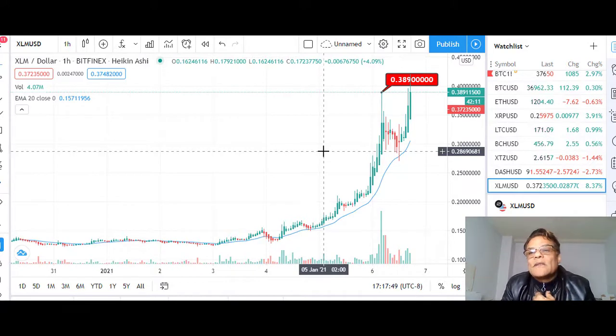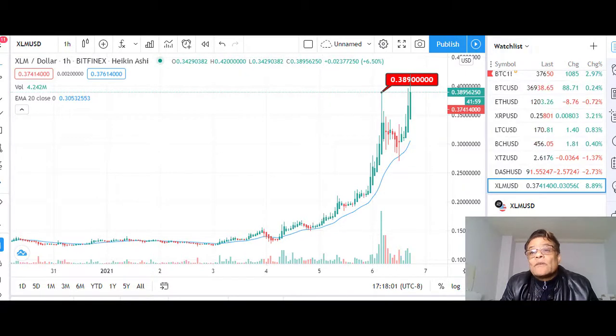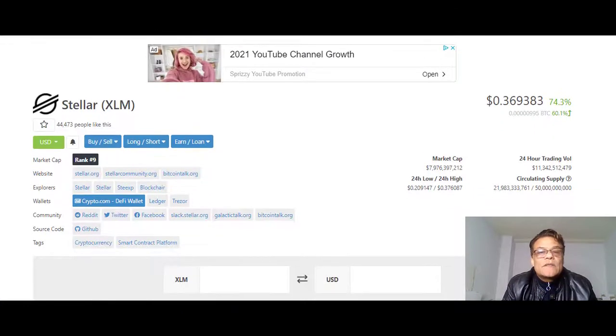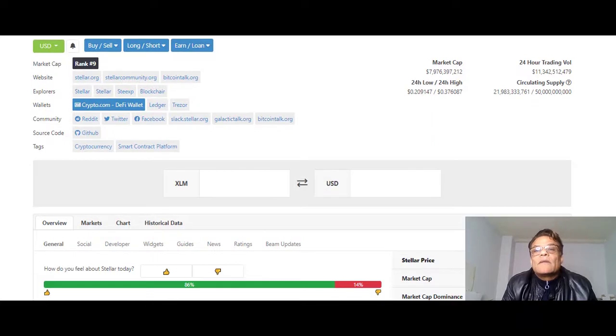And Bitcoin has come down. Bitcoin was at 37,000 and has come down a little bit under 37,000, and Stellar has gone up. Wow, so let's take a look at this. Stellar is ranked number 9. It's within the top 10, with a market cap presently of about $7.9 billion. The maximum supply is 50 billion. Circulating supply is a little bit less than half of that, sitting at 21.9 billion.